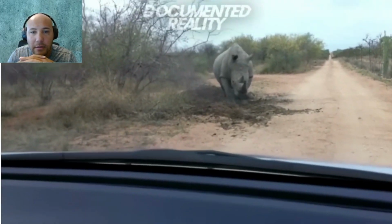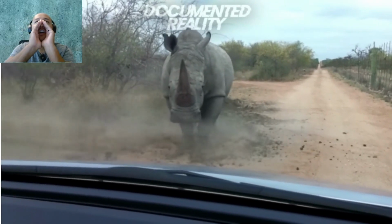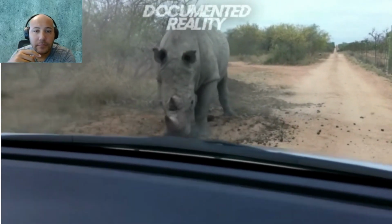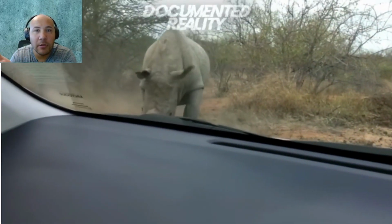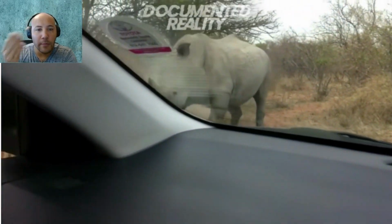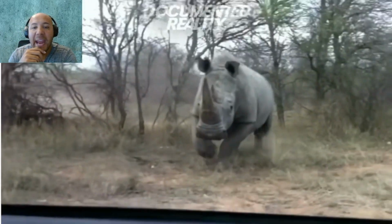The rhino pops its ears forward. Oh, that's like attack mode. It appears to charge the vehicle, but stops. It then circles the car. This rhino can weigh up to 3,000 pounds and can flip this car with ease. Well, then what are you doing? You're still sitting there. Oh, look, I'm at a safari park. And it appears the driver can finally get away. Pin it.